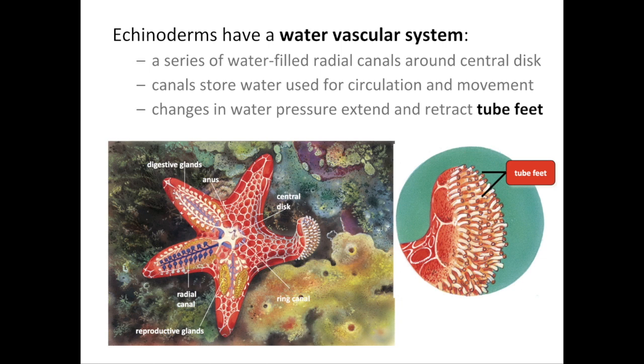Another feature, like when you think of a sea star, you might think of it as just something that sits in one place, but they can actually walk. They have tiny little tube feet, and they can move those tube feet by pushing water into those little tubes, then move around the bottom of the ocean.